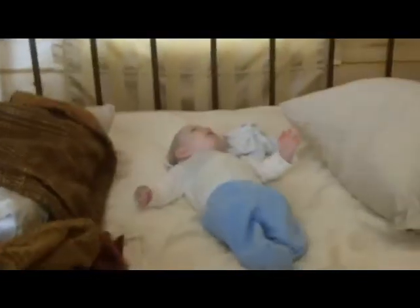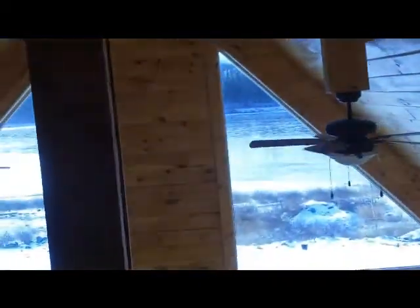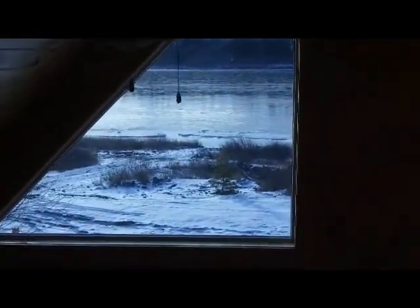And there's a loft, which is where Jay and I slept with three kids. And there's a bed up here and a little closet, which is actually where we put Lex. Oh, and a baby on the bed! And the best view ever. That's the Exploits River outside.